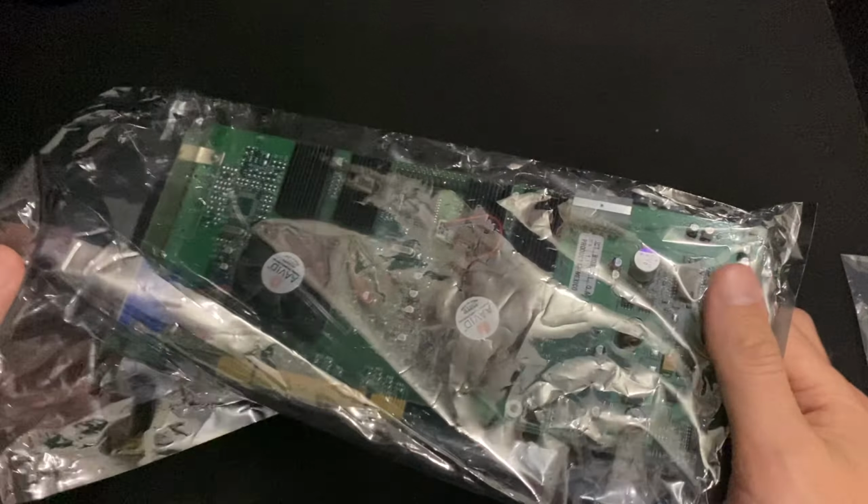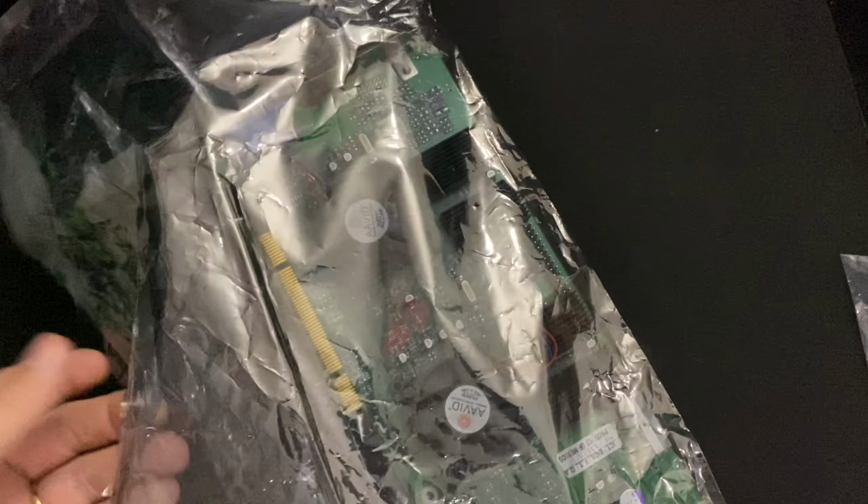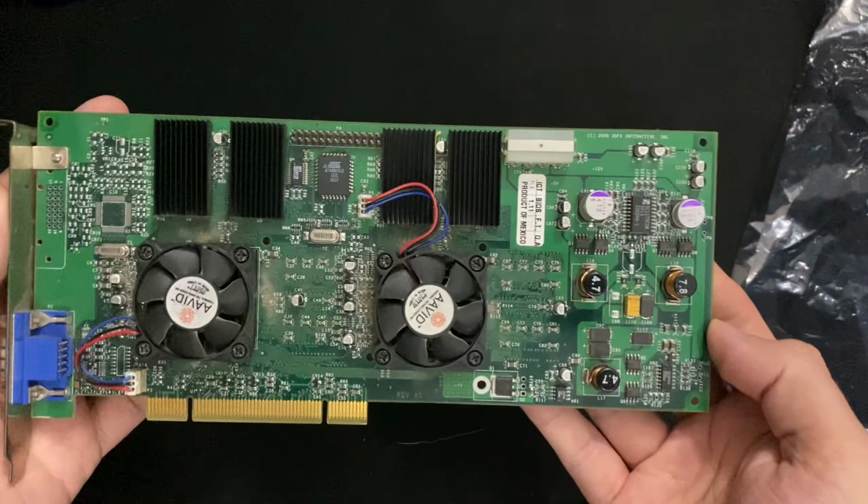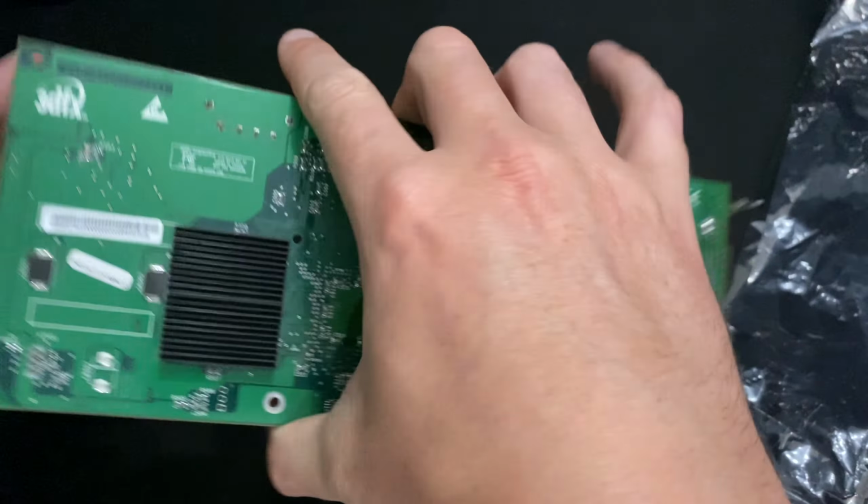And then, objectively, the coolest of them all is the 3dfx Voodoo 5 5500. This is another PCI card, which is actually the more rare version. You'll see a lot more AGP cards than PCI on places like eBay. And this thing obviously screams through any Glide-based title, and it does a decent job with other renderers such as Direct3D as well.